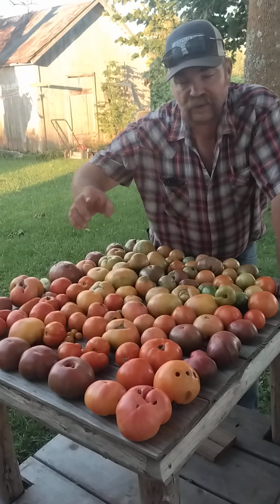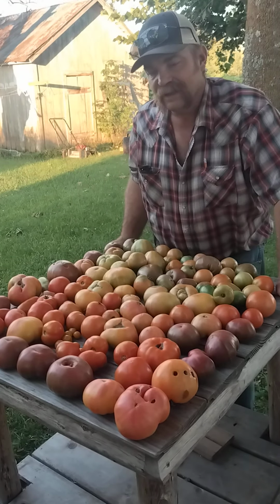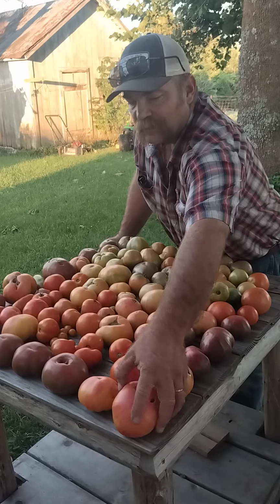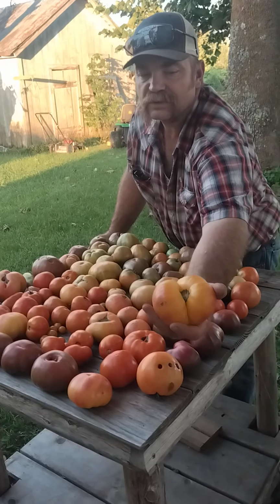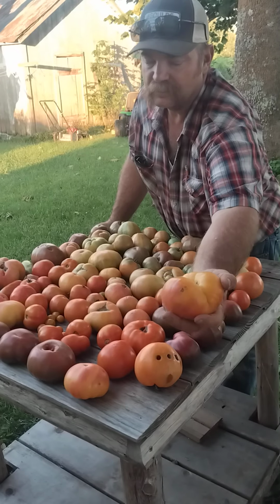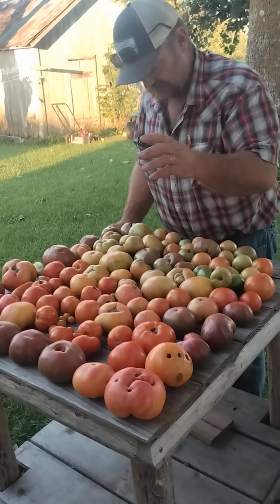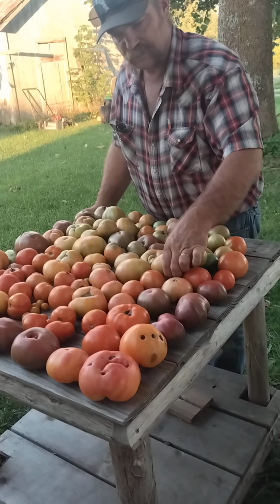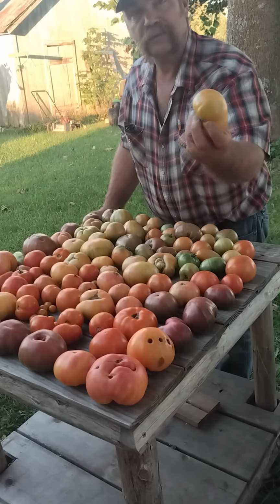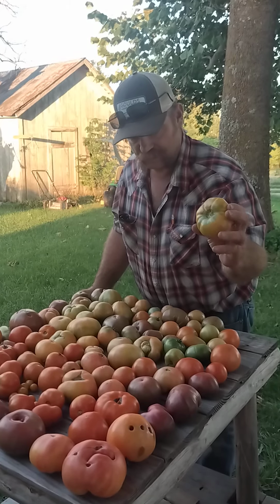And then this was supposed to be an Amish paste, which it obviously is not. I don't know what that one is, but that's just a gorgeous, really good beefsteak type tomato. Amazing flavored tomatoes we've been eating lately. And then these more yellow ones, like this one, were on a plant that was marked early girl. Those were supposed to be early girls, and they were all tomatoes like this.